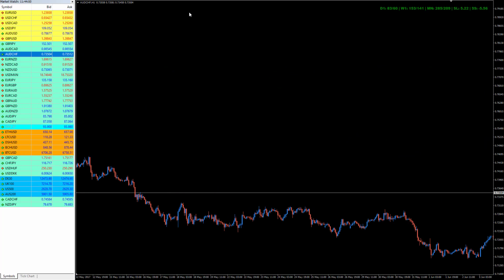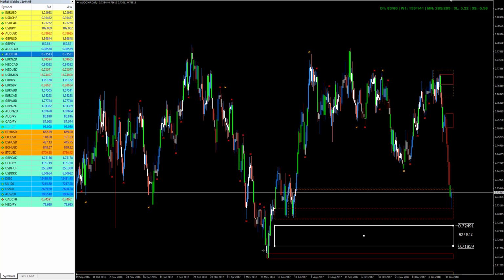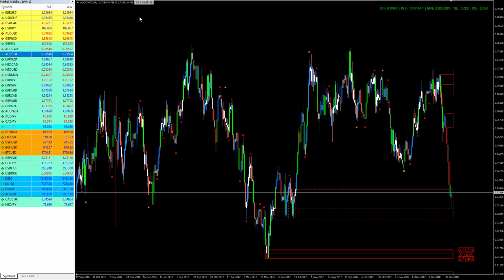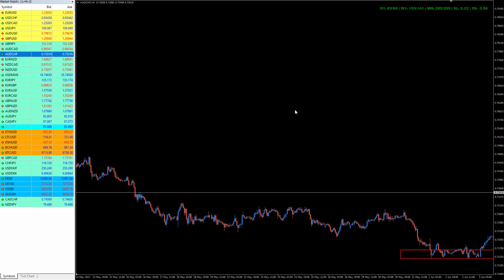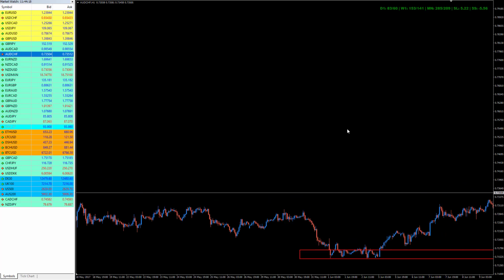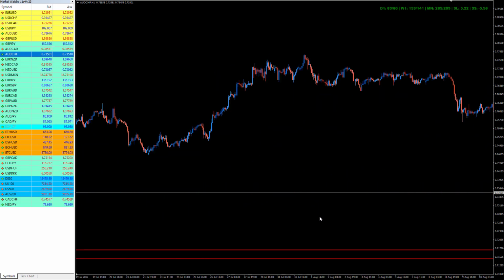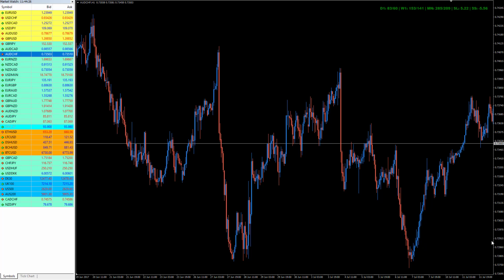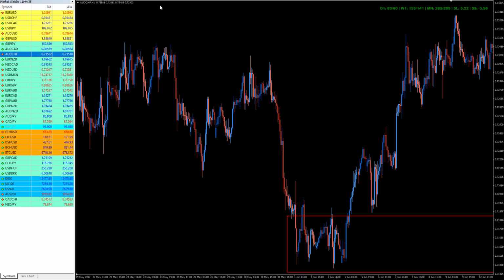Where's the bottom? We're going to have to go back here and mark this one off. Delete that one. And we're going to go to the hourly and find that beast. Here it is. Okay, so here it is. So we had equilibrium and then price broke away. So that's what we had there. That's better. We can see it. Yeah, this looks pretty interesting. So this area here, I like this one. I like this here. So we'll put that like that.